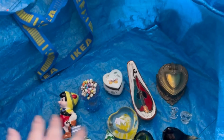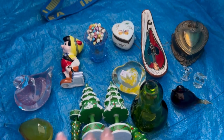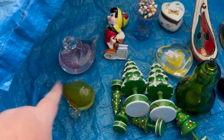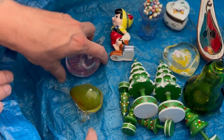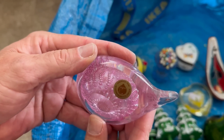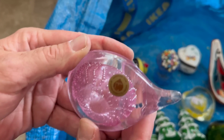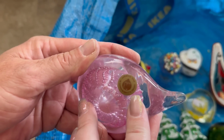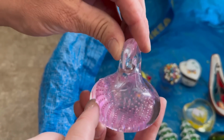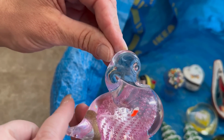Okay, so we just unwrapped the rest of what was in the bottom of the IKEA bag that was newspapered up. David, tell me about these little dudes, because you picked those. Yeah, so this one right here does have a sticker on there. It's Sweden. Grana glass. Or no, yeah, Grana, Sweden. Interesting. I've never heard of that brand, but the Bollicante and the pink is really nice on that little guy.